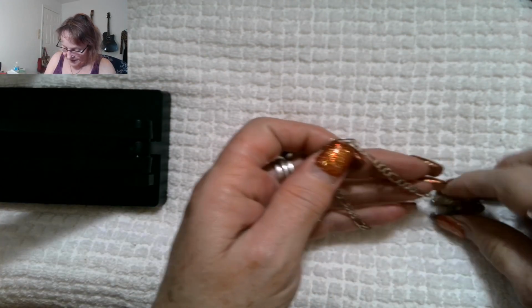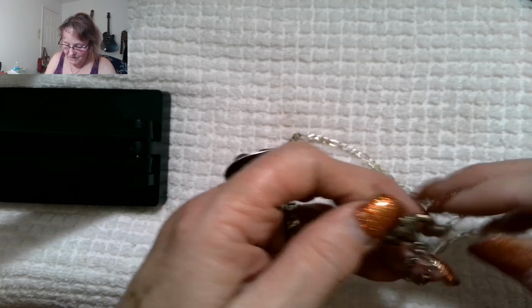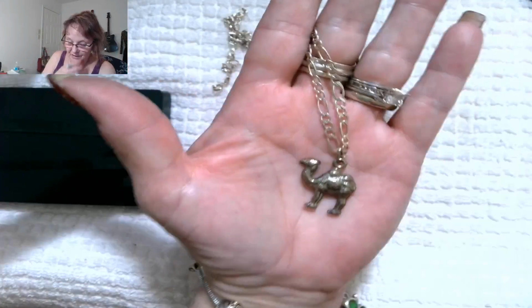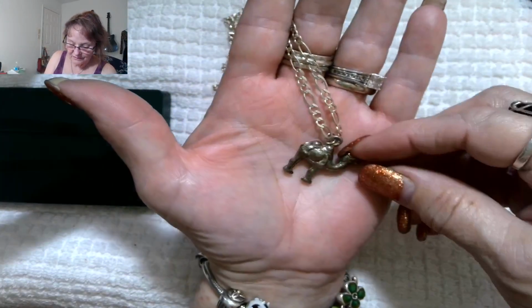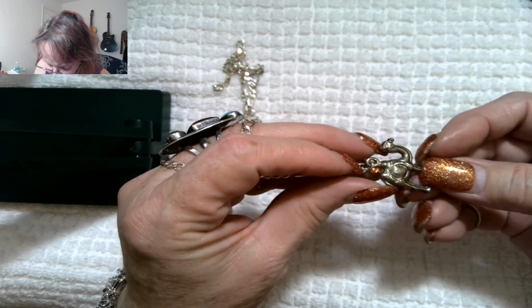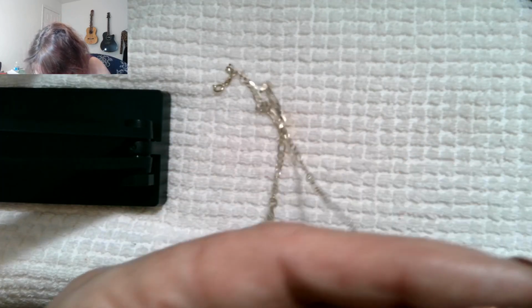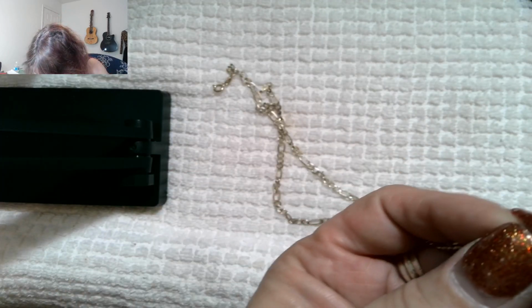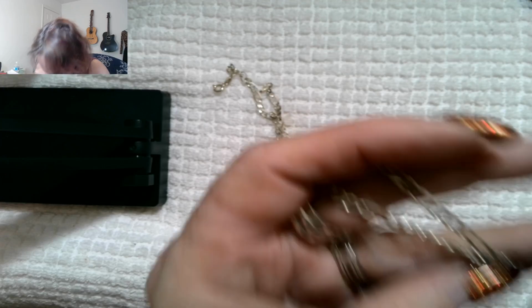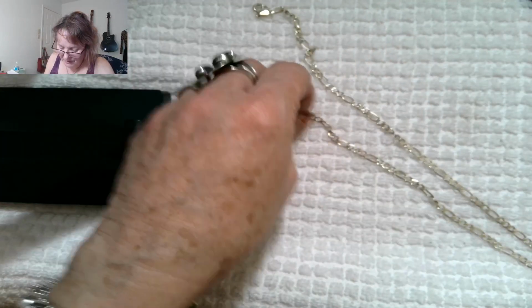Okay. Let me finish going through this sterling, and then I thought I had another bag of stuff from Anne, and I found it. Okay, then I have this, which is really cute. A sterling silver camel. I don't think it's marked anywhere, if I remember right. It does test positive, but I don't think it has a mark on it anywhere. I can't remember where I got this. This might have been an estate sale. And it has this big chain on it.